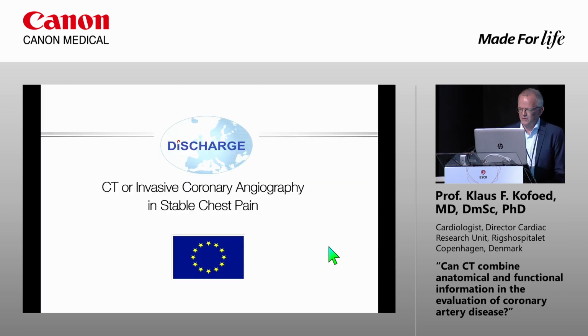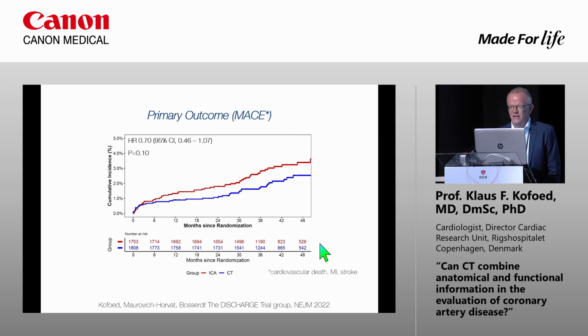And of course, you have already seen this slide probably many times. I would like to take the standpoint of the patient, which is always what I find most interesting for whatever research we are doing. And the primary outcome of the DISCHARGE trial, you can see here that the blue is the CT strategy, and the red is the invasive cath. And there is a trend that it's better to do CT. And of course, we had hoped that would be significant, when it wasn't, we're still looking for what the outcome will be in the long term.